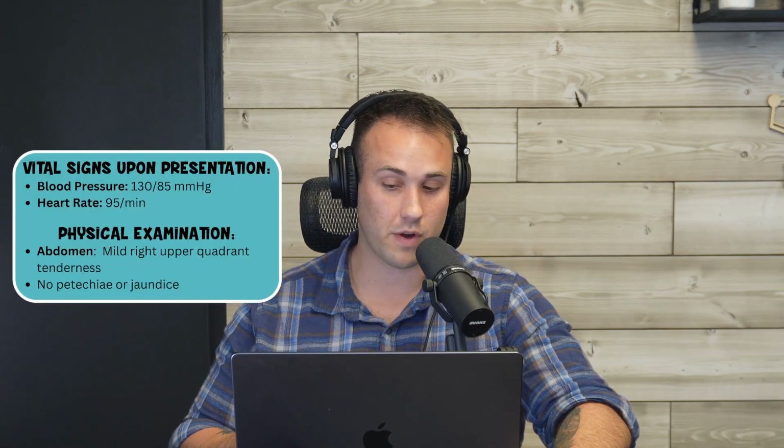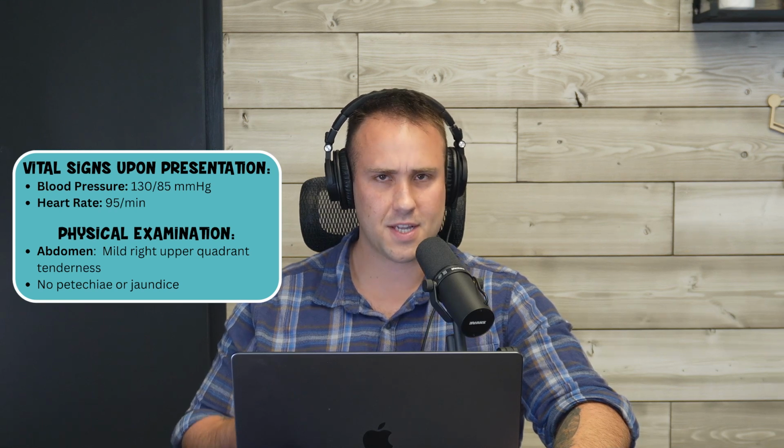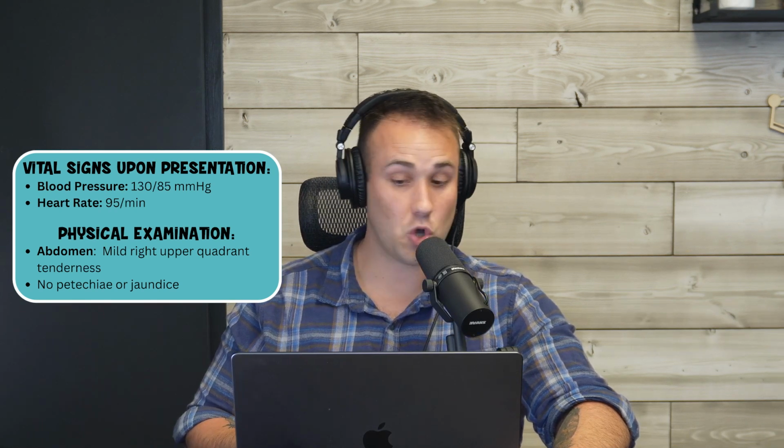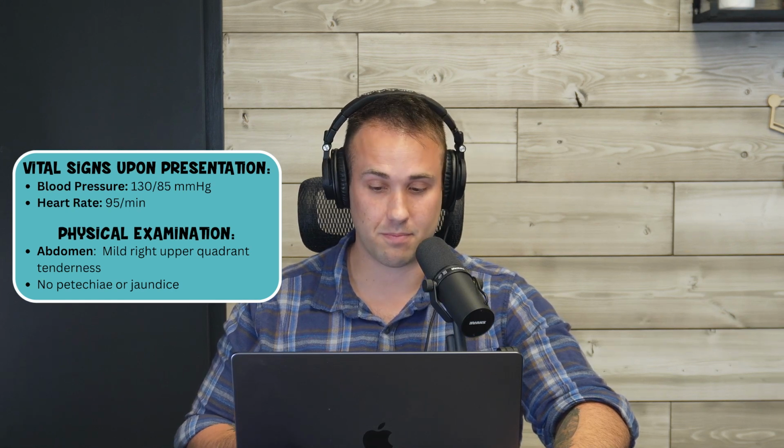We have a 34-year-old male presents with dark-colored urine in the morning and episodes of abdominal pain. In the history, the patient has noticed that his urine is particularly dark in the morning but lightens throughout the day. He also experiences occasional abdominal pain and fatigue but has no recent infections or any new medications. For his exam, his vitals, BP is 130/85, heart rate 95. Abdomen, he does have some mild right upper quadrant tenderness. There is no petechiae and there is no jaundice present.